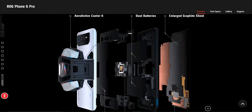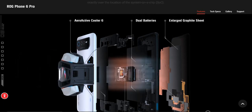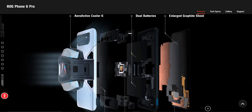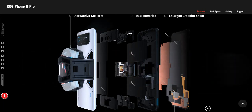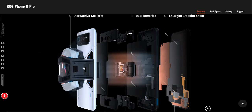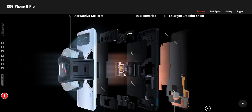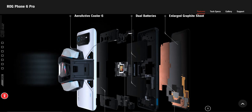There's the accessories there. That's the phone inside and out, and they've got the accessory there. So you guys can see the different cooling elements of the phone here, trying to get this thing in the frame. You have the AeroActive Cooler 6, which is above this thing right here on the back. Then you guys have the dual batteries here, so you get two batteries, which is pretty dope. Enlarged graphite sheet, so pretty nice.